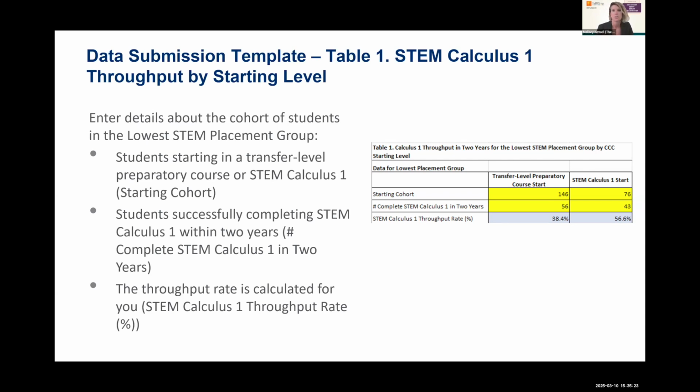So you're going to want to look at students starting in transfer level preparatory course or STEM Calculus 1. That's going to be your starting cohort. And then you're going to have your students who successfully complete STEM Calculus 1 in 2 years as your next entry. And then in the gray, the last entry is the throughput rate that's calculated for you.